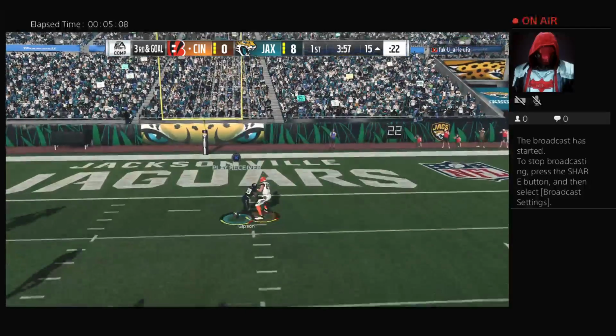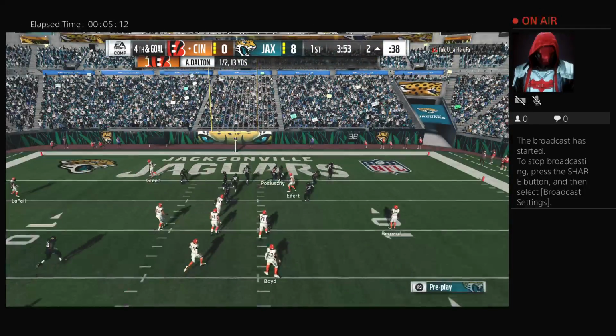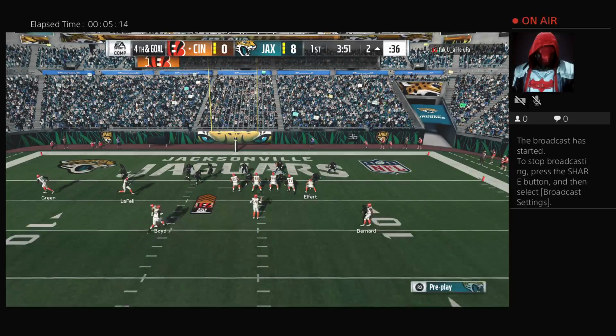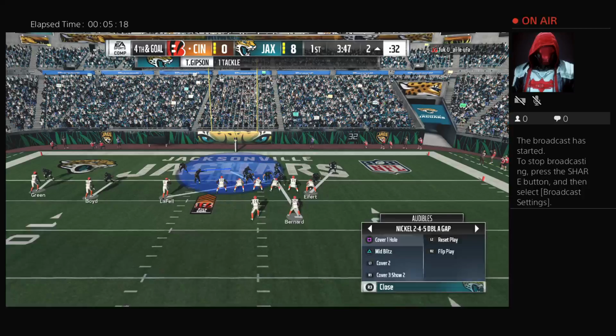3rd and long. What will Dalton dial up? And he's got it. And he's able to get it down to the 2-yard line. Give him 13 yards on the connection, but not enough. 4th down.